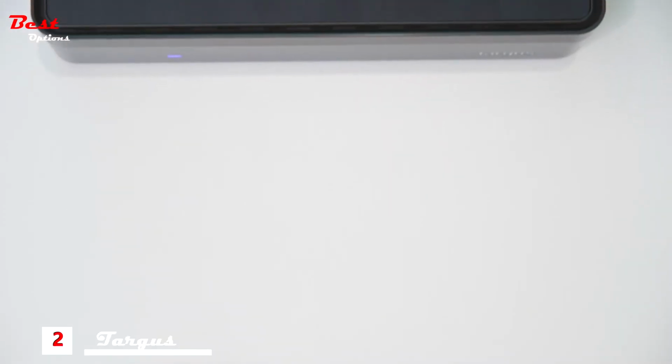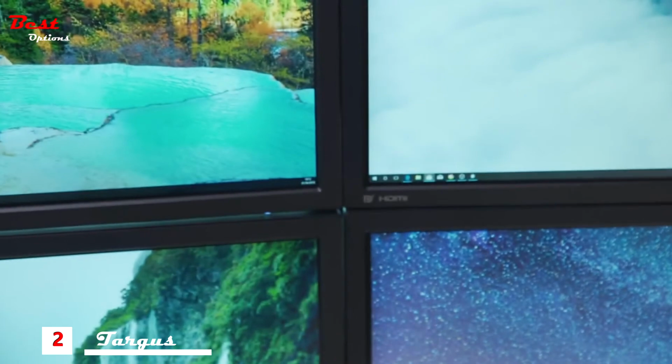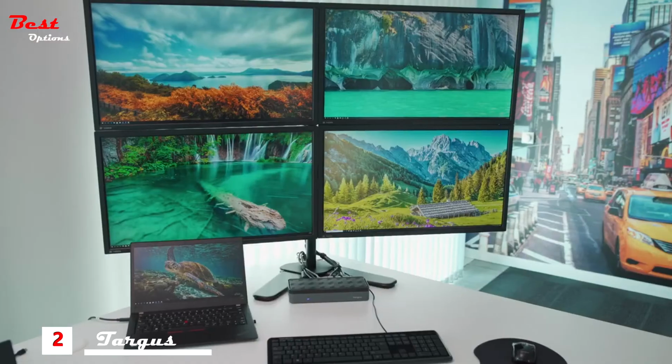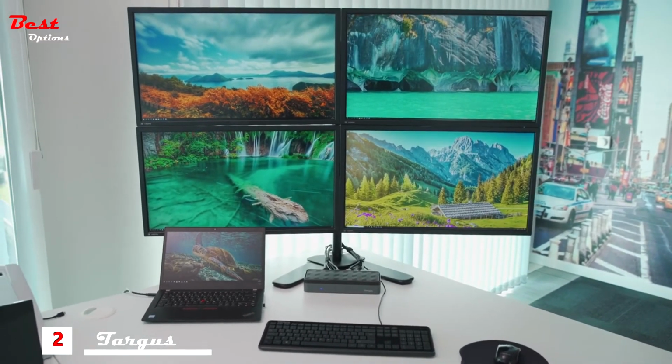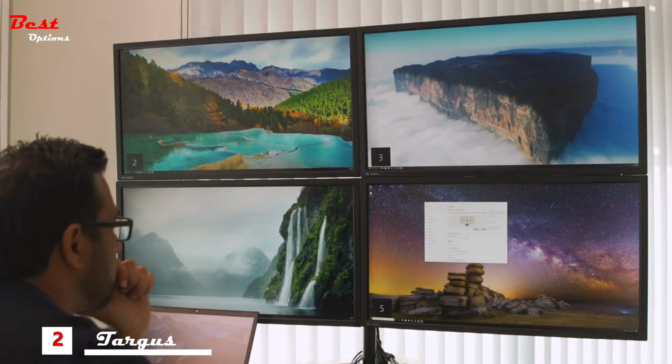Targus presents the world's first enterprise-class universal docking station to deliver 4K on four extended displays. Meet the new Targus Dock 570. Thanks to Targus Dock 570, you'll get superb picture quality at your workstation and with four extended displays, a massive workspace at your fingertips.